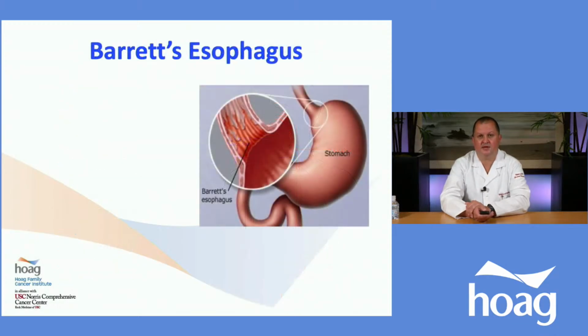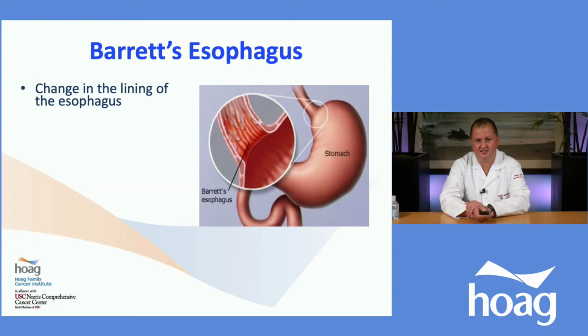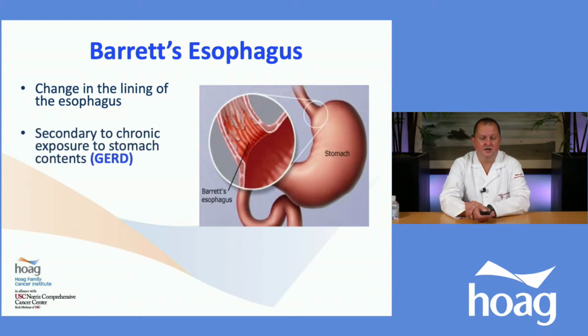However, the most feared complication of reflux is Barrett's esophagus. Barrett's esophagus is the change in the lining of the esophagus, and we call this intestinal metaplasia. I simply tell my patients to consider that the lining of the esophagus changes to look more like the lining of the intestine. The intestine is downstream from the stomach, is used to seeing acid and digestive enzymes.